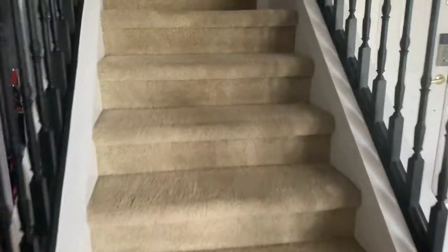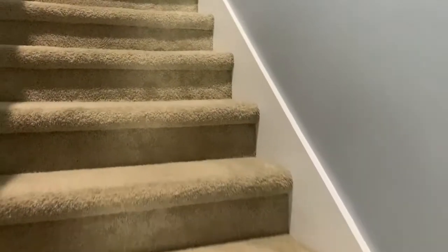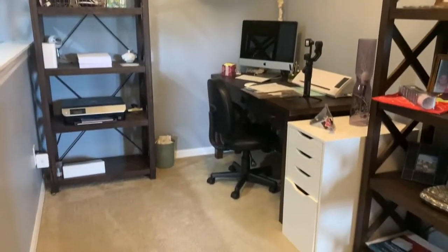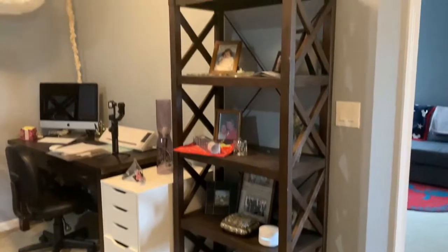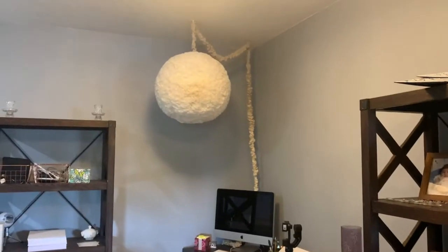Also wanted to give you an update up here. I don't think I've shown you this. Let me cut the light on so that we can see when we go up here. We did hang up the coffee filter light that I made years ago, so wanted to show you that. Here it is. We got the office moved back together. I do have a few little things left to do up here, but for the most part it's done.